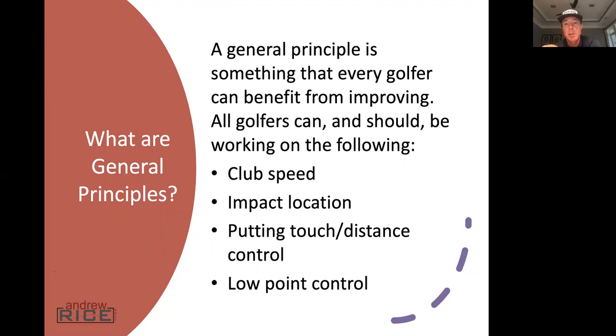Putting touch and distance control, those two are quite easy. I like to get people to put dollar bills down on the carpet and try to putt to them. If you can get the ball to stop on the dollar bills, or $100 bills, whichever you prefer to use, get the ball to stop and have some fun, make a game out of it.